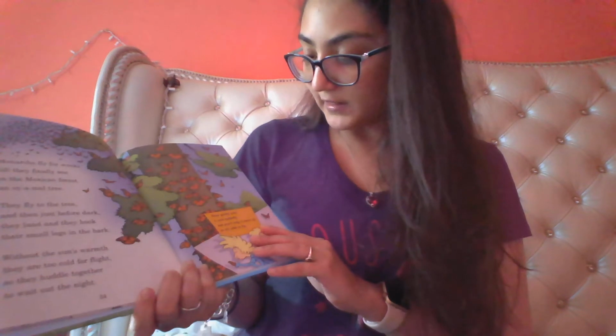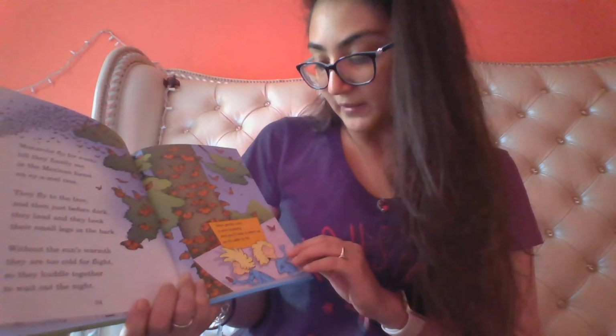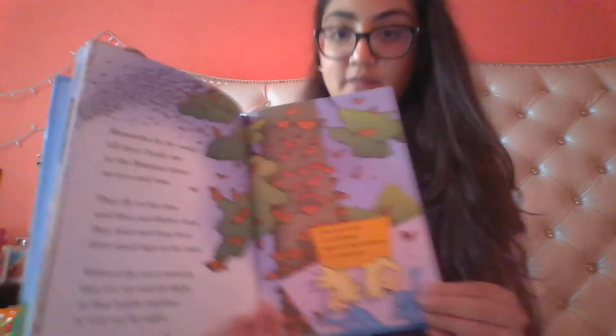Monarchs fly for weeks until they finally see the Mexican forest of oyamel trees. They fly to the trees, and then just before dark they land, and they hook their small legs into the bark. Without the sun's warmth, they are too cold for flight, so they huddle together to wait out the night. Blow gently onto a cold butterfly, and you'll help it warm up so it's able to fly.